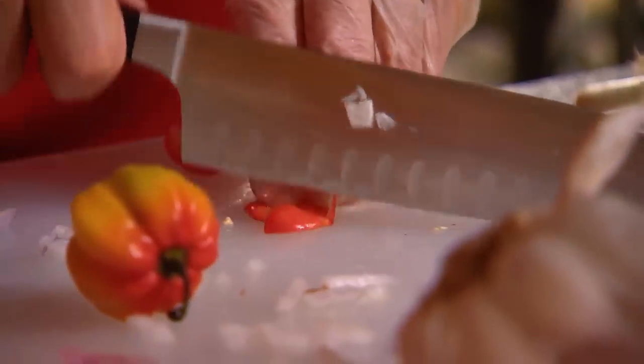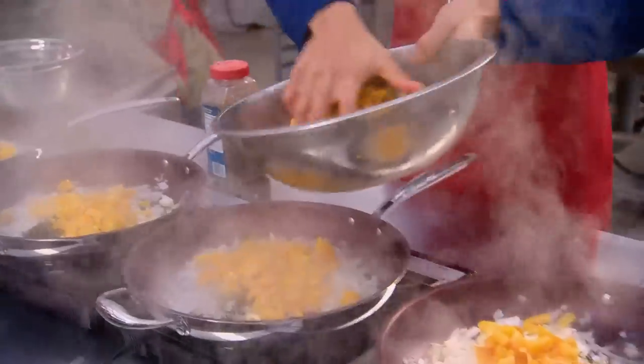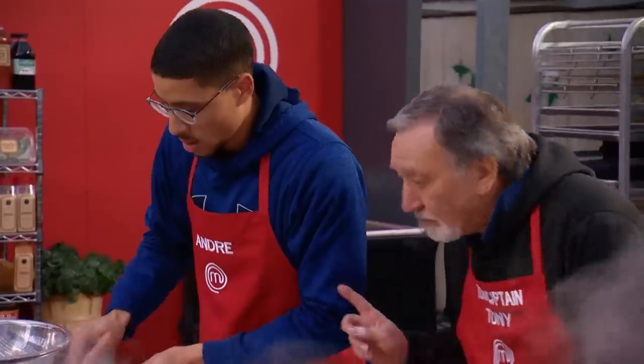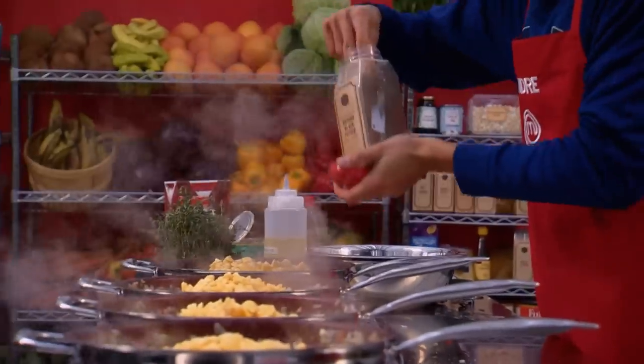Scotch bonnets. Tony, the captain of the red team, is a soccer coach, so he's a born leader. Is there anything you want me to help you with here? No. Okay, you call me, you tell me. Yes, sir. Right at goal, they got four pans going. It's like an assembly line right there. We're working really well together.